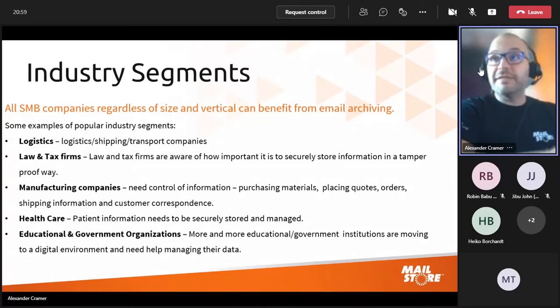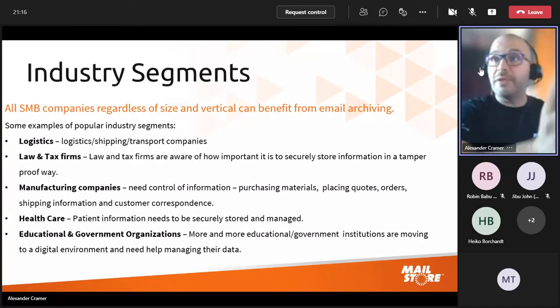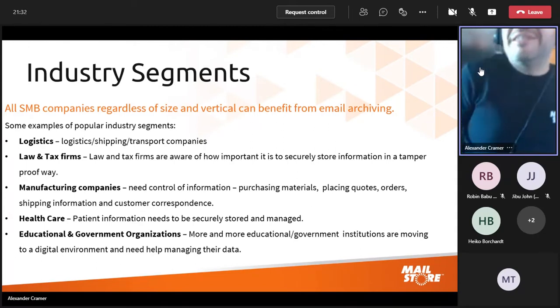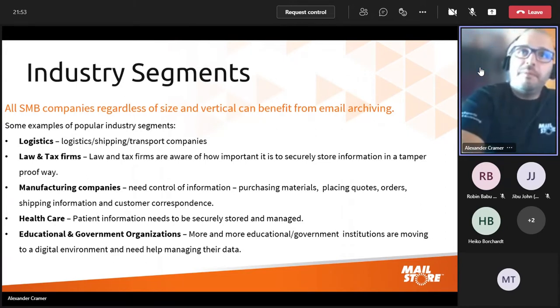law firms, accounting firms, and tax firms, which are quite strict on protecting emails and are some of our more popular customer groups. You have manufacturing companies, which need to control information, as there's a lot of back and forth email communication between their suppliers and their customers. We see a lot of customer requests from the healthcare sector, because they need to securely store and manage patient information, and more and more government organizations, departments, schools and colleges are becoming digital and need help managing their data. But essentially any company that's using emails would benefit from email archiving.